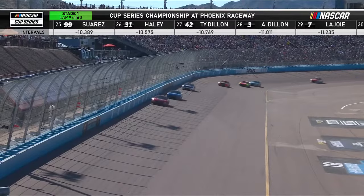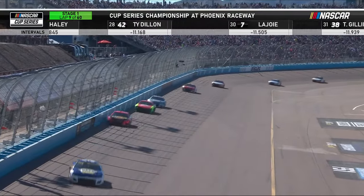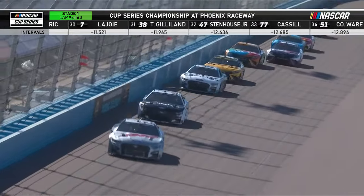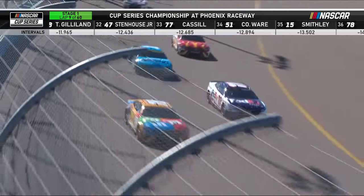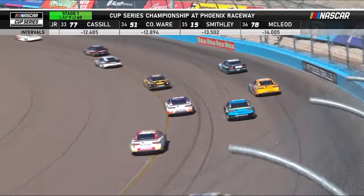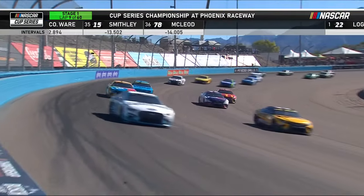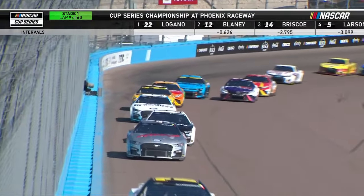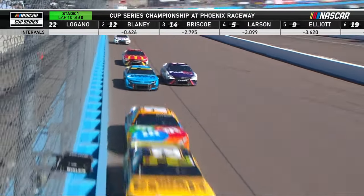Not a surprise really early in this race to see teammates Logano and Blaney pacing the field. In practice, they had the best race cars. Really, I thought Blaney had the best car, and I think they really helped him set up with Logano. Both of them clearly exceptionally fast right now, but this track's going to change, and you're going to have to stay on top of it and make changes all day with it.